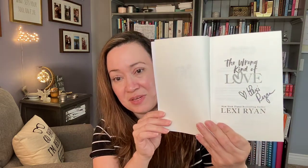And then of course, last but not least, is the book, The Wrong Kind of Love by Lexi Ryan. Now, I included this book because it's one of my absolute favorites. The whole series is a favorite of mine. This is, of course, signed by the author.